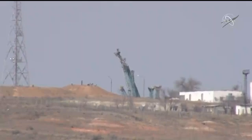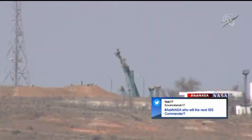Our next question is, who will then be the next ISS commander? Who's the next space station commander? That's a great question. Right now on board the space station, it's Sergei Ryzhikov. He's actually going to hand off command to Shannon Walker, one of the Crew 1 astronauts, just about a week from now, just before he comes home, along with Sergei Kud-Sverchkov and Kate Rubins.